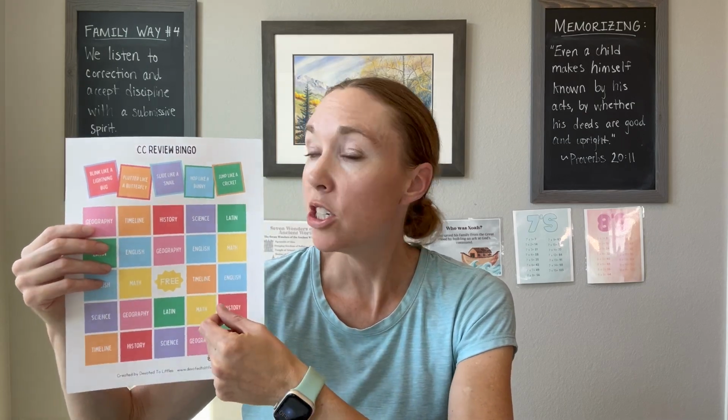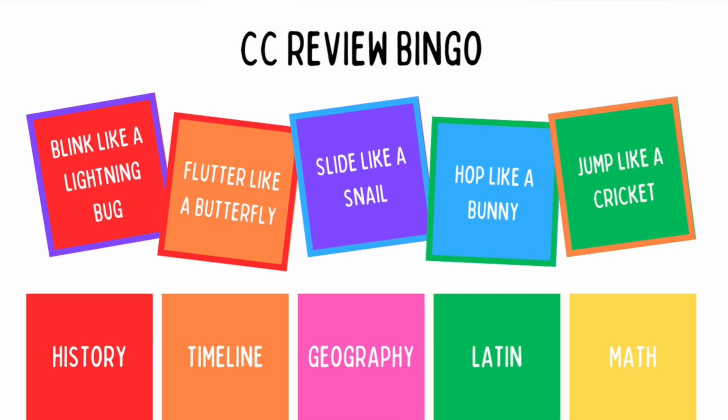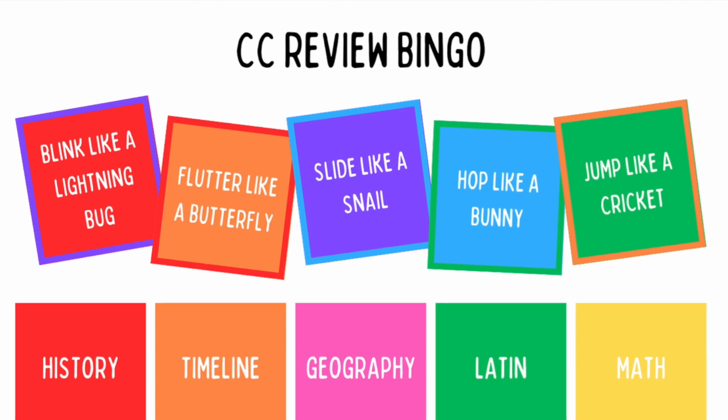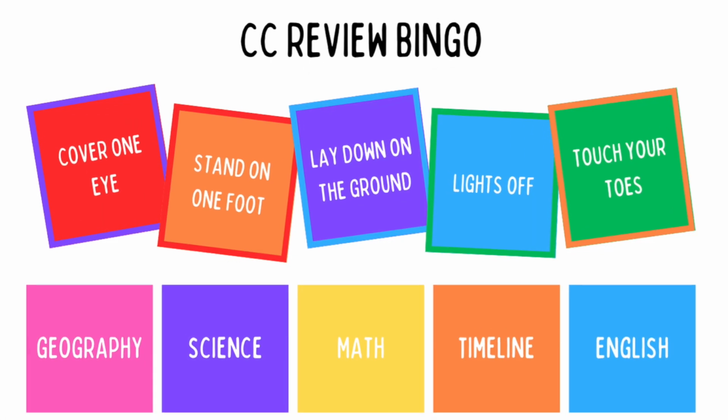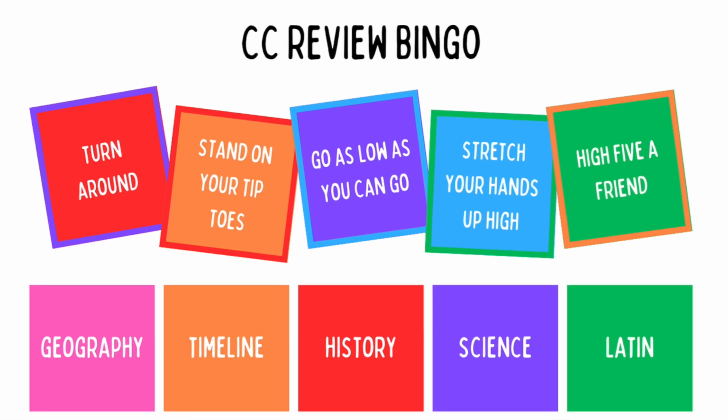So the one I originally posted had blink like a lightning bug, flutter like a butterfly, slide like a snail, which are fun, but I also realized it might be good to have some more chill ones too. So for example, one of the boards has cover one eye, stand on one foot. So you can look at the template and you can also change it.